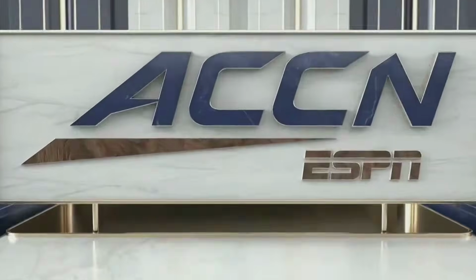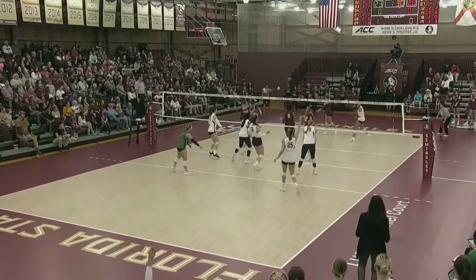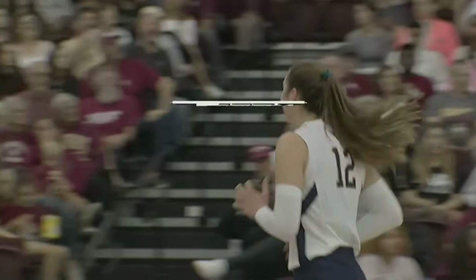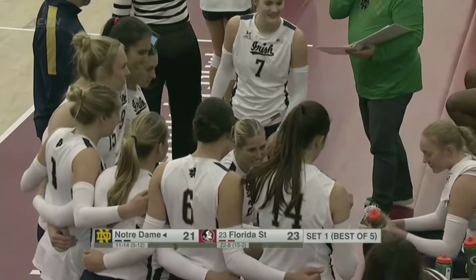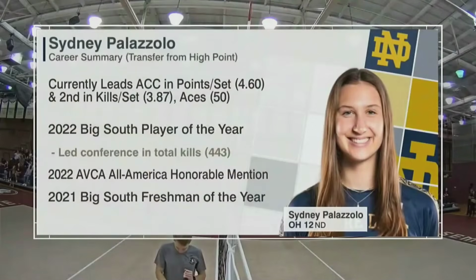So the lead is back down to 2, and that back row attack is worth another look. Against a 3-person block, there's only 3 people back there left to cover it, but man, she hits it in that seam. And both teams are out of timeouts now.